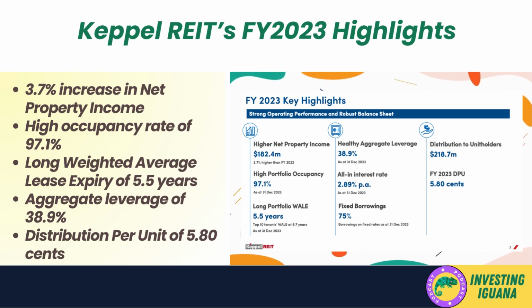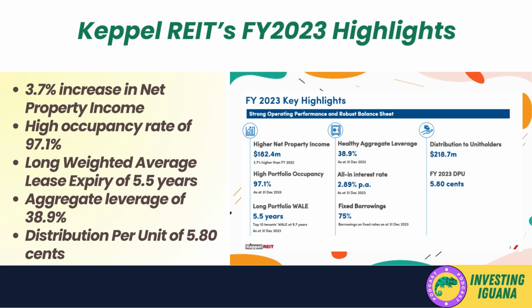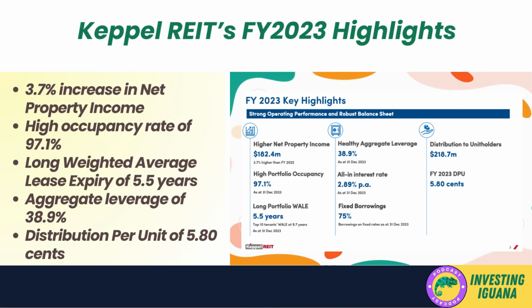The distribution to unitholders totaling $218.7 million, resulting in a distribution per unit, DPU, of 5.80 cents, points to a rewarding year for investors and reflects the REIT's commitment to delivering shareholder value. The DPU is a crucial metric for investors in REITs as it represents the income they receive from their investment. A stable or growing DPU can be attractive to investors looking for regular income streams.